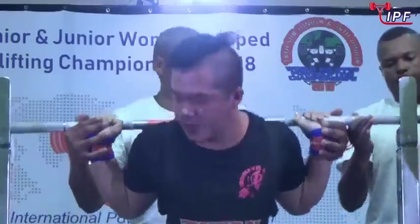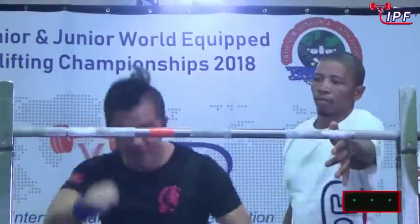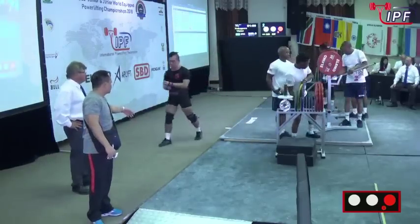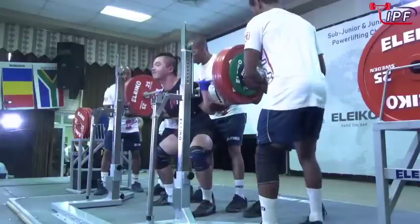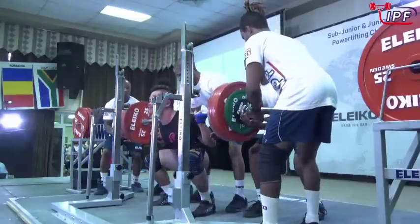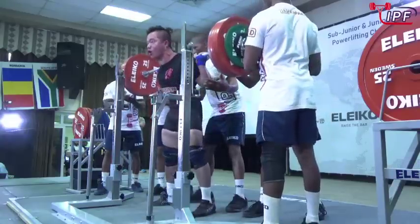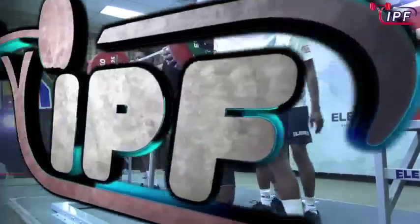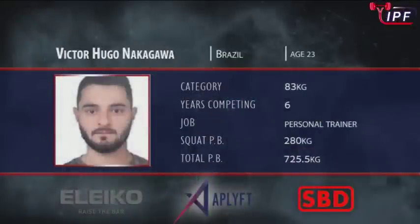Stands up very fast for 250. Was it deep enough? Yes. He gets 2 whites. Just the side referee there calling on depth, but 2 whites is enough. And Victor Nakagawa from Brazil, 260 kilograms. This is going to be a good battle in the juniors for those top 3 places.